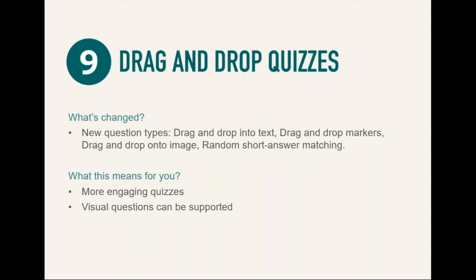The image drag and drop is really good fun. So what this means basically is you can have a bit more fun in quizzes and make them more engaging. So rather than having questions with text options underneath, you can add images, just make them a bit more interactive. And visual questions are also supported.